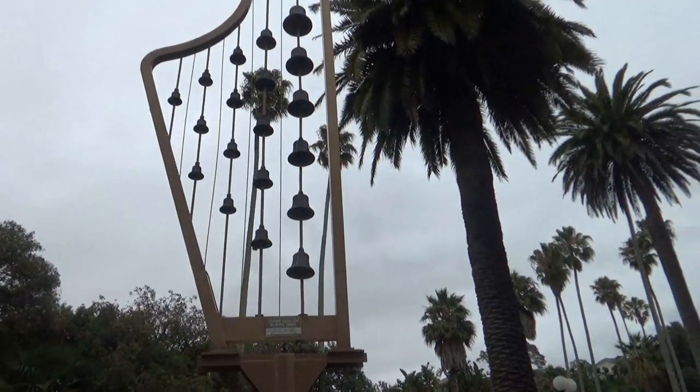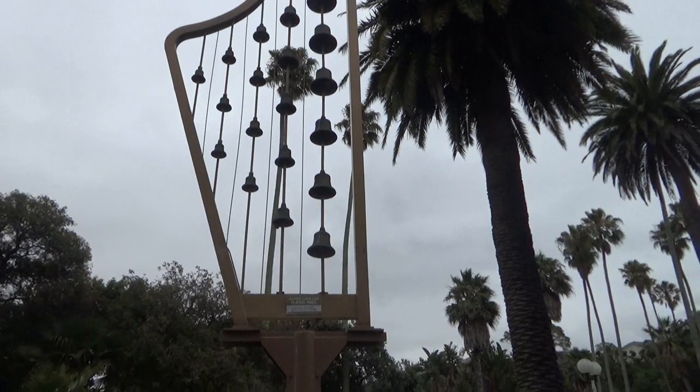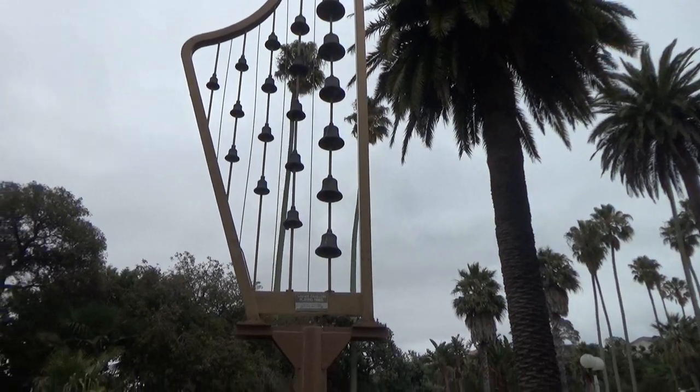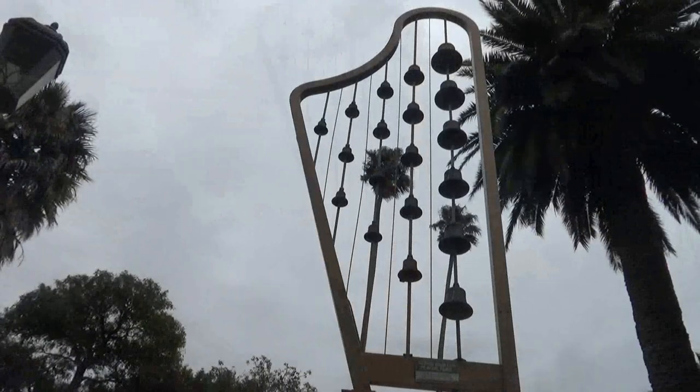This is only a small carillon. It's only got, I think, 19 bells on it, which is less than you would typically have. But now we just got to wait for the bells to ring.